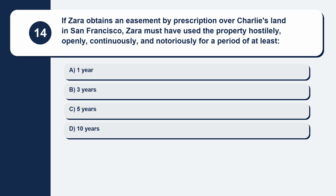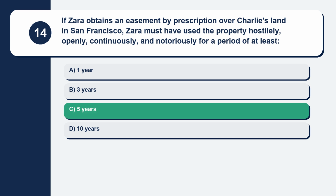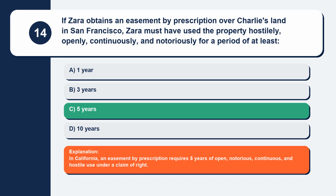Question 14. If Zara obtains an easement by prescription over Charlie's land in San Francisco, Zara must have used the property hostilely, openly, continuously, and notoriously for a period of at least. Here are your options. Option A, 1 year. Option B, 3 years. Option C, 5 years. Option D, 10 years. The correct answer is option C, 5 years. Explanation: in California, an easement by prescription requires 5 years of open, notorious, continuous, and hostile use under a claim of right.